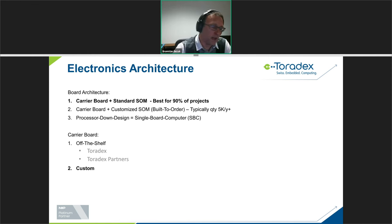Okay, so now let's talk about the architecture. On the electronic side, you need to decide how you approach it from an electronics design point of view. For most of the projects, the best architecture is what we normally do, what Toradex does. You buy a SOM from us, or, God forbid, from some other competitor, and you use a carrier board together with it and create a system using these two components.